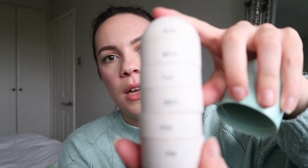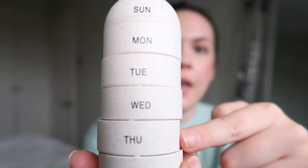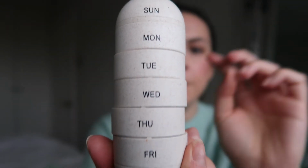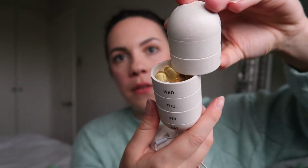It's really helpful. You can tag this onto your bag like so, or just pop it in. And it opens, I hope I'm not going to do this the wrong way. Yes, it opens like so. I think you can take both off. And as you can see, the days of the week are written down from Sunday to Saturday, and they open, I think there might be some omegas in here. They open like so. And you can see there are some little fish oil things in there.